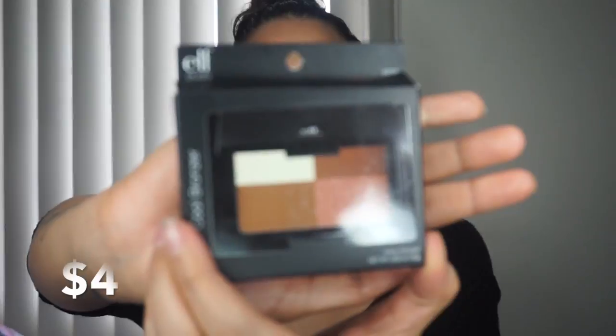Okay, now we're gonna go in with our bronzer. And this is in the shade Cool, I guess. Cool Bronze, I don't know. It says to blend all 4 colors together for a nice sheer look. So that's what we're gonna do. I'm gonna take this brush from E.L.F. I don't remember which brush this is. And I'm just gonna swirl all of it together.